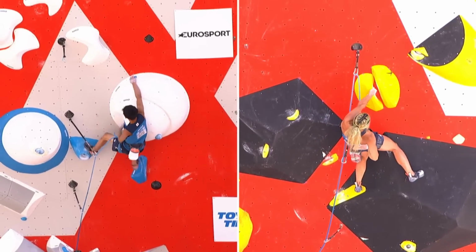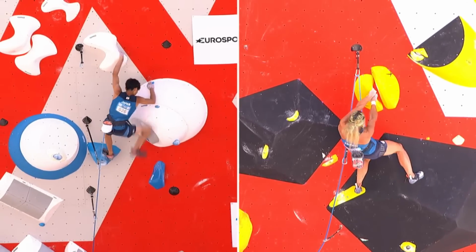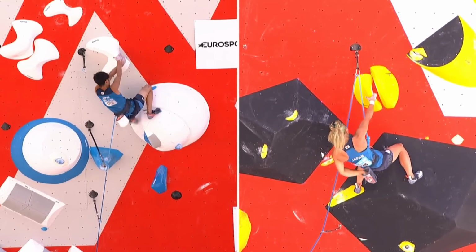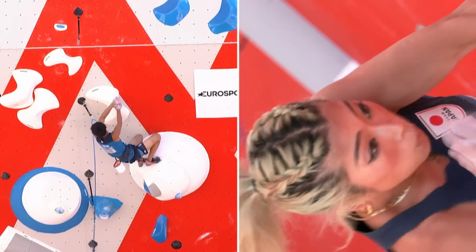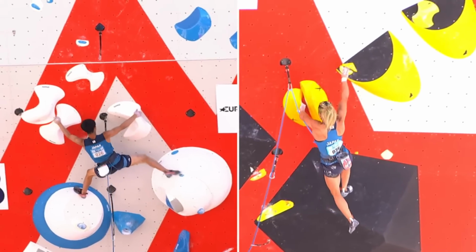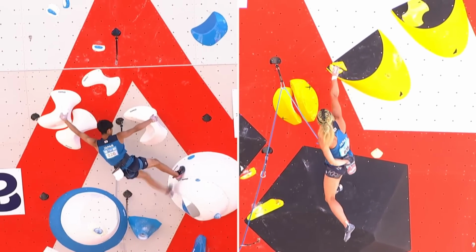Sorato is also looking good. He bumps up to the crimp. No stopping from now on, though. Sorato, I gotta say, at 16, he's such a good, composed climber. Not messy at all. Just knows what he's doing. Yeah, he does.